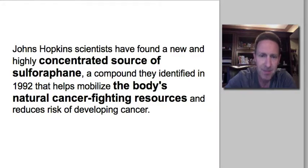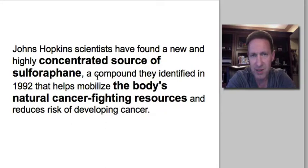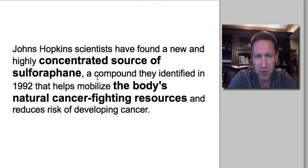Now, Johns Hopkins found a new and highly concentrated source of sulforaphane, and that's the compound. It's an antioxidant, and you know where cancer typically derives from is the mutation of cells. So much of our body and our environment is bombarded constantly by oxidants, and if we don't fight those in certain ways, then you can get a mutation, and then cancer grows and builds on top of that.